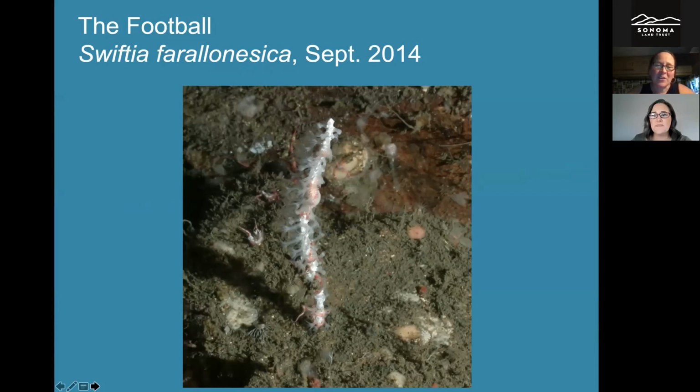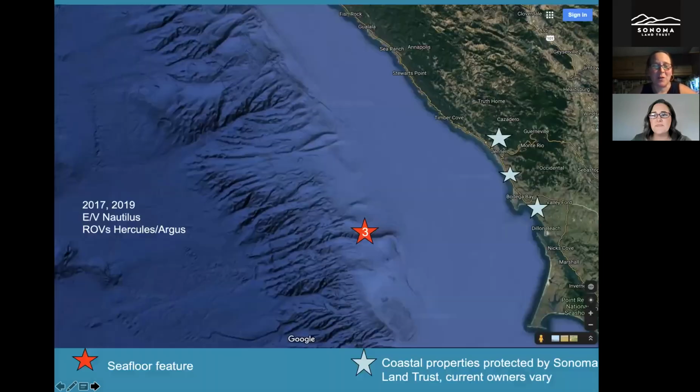So they discovered a new species of coral during this cruise. Gary Williams identified this and they named it Swiftia farallonesica. It's a type of Gorgonian deep sea coral. So that was amazing to find a whole new species. It's amazing when we start exploring what we actually find.